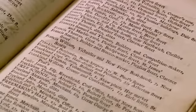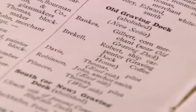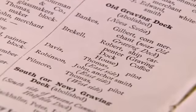Oh, absolutely. It was a very busy working dockfront. You would have had an anchor smith living next door to a corn merchant. You might have then had a coffee house where merchants would have met to discuss commercial business. So there was an enormous amount of activity going on. It was a pulsing port.